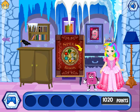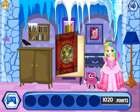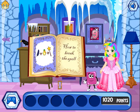Click to move the shapes according to the picture. Look, Koobs! Instructions for the disappearing spell. This is the perfect spell to make the frozen castle and wizard disappear once and for all. Quickly look for the items we need before the wizard comes back.